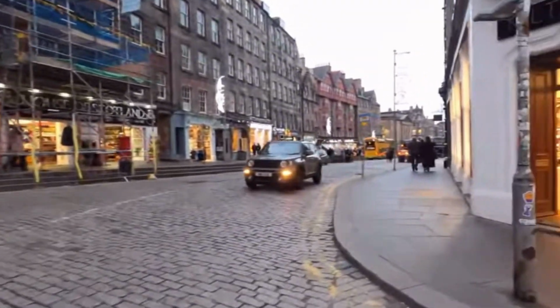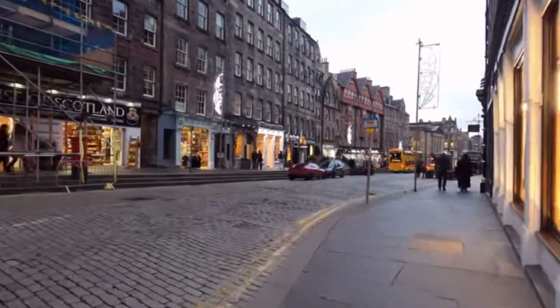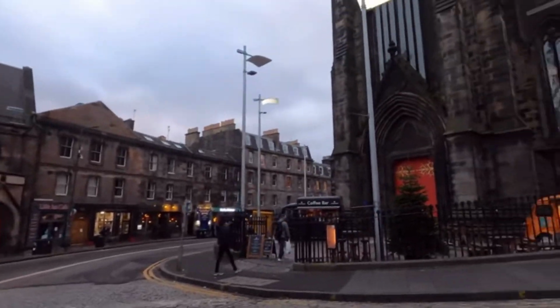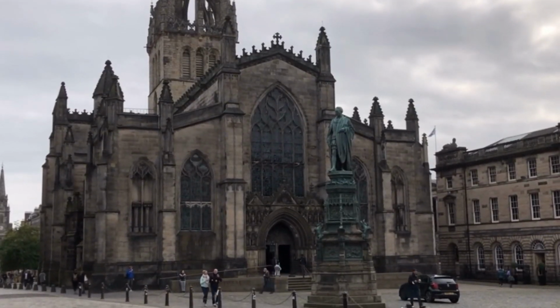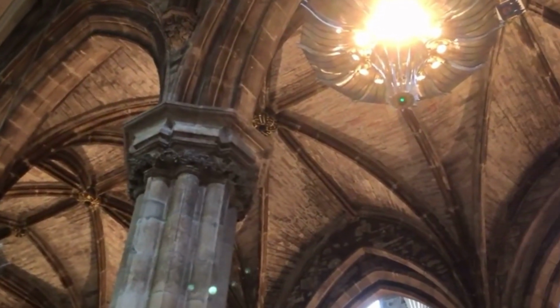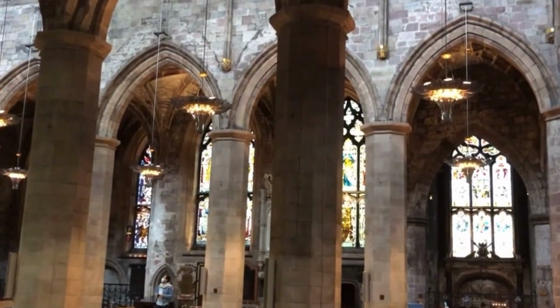Next, let's take a stroll down the Royal Mile. This street is packed with history, charm, and honestly, it feels like you're walking through a postcard. You've got to check out St. Giles Cathedral while you're there. It's free to enter, and it's just one of those places that make you stop and take a breath. The architecture is gorgeous, and inside it's so peaceful you can really feel the history.